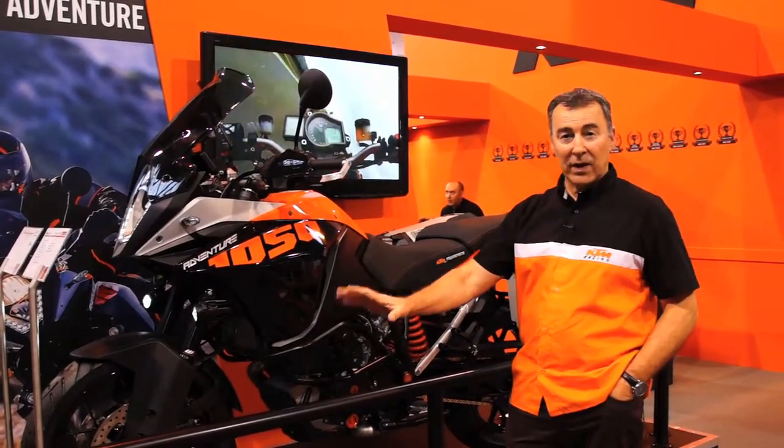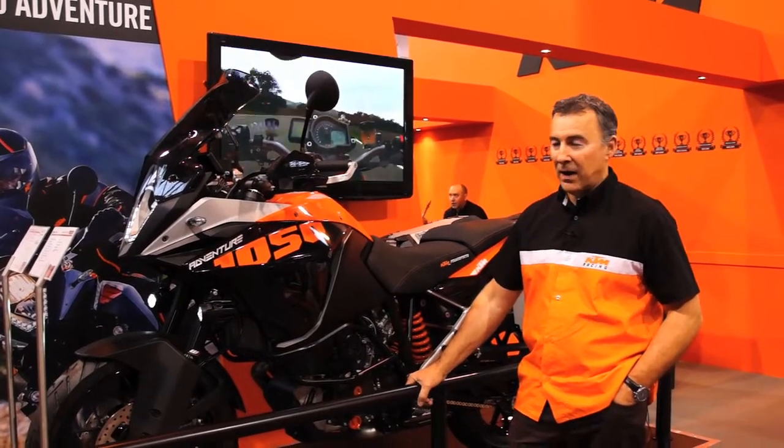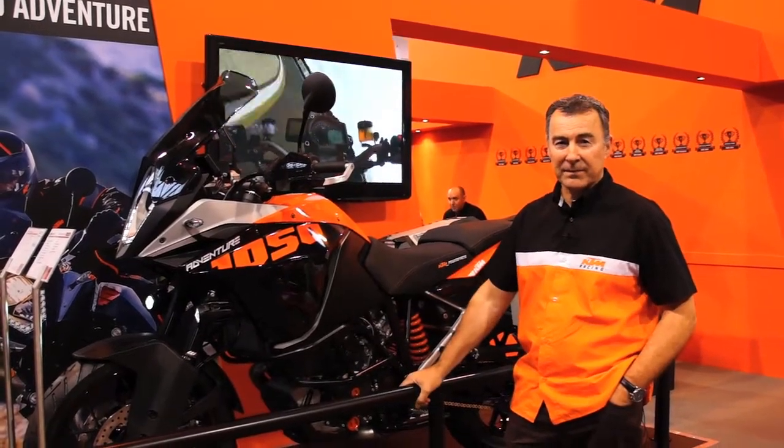Compared against the 1290, for instance, which is fully laden with electronics, the 1050 is very, very simple and a nice entry-level bike. When I first saw the 1050, I didn't quite understand it, but now it's been explained to me about the licensing types and the reason why it's going to be less than 2 times the 47 horsepower. It all makes perfect sense.